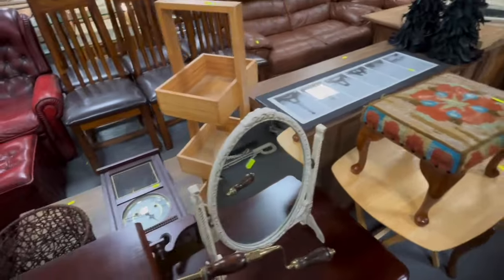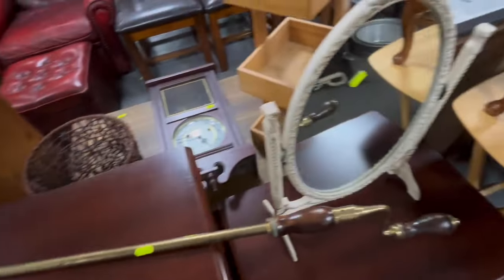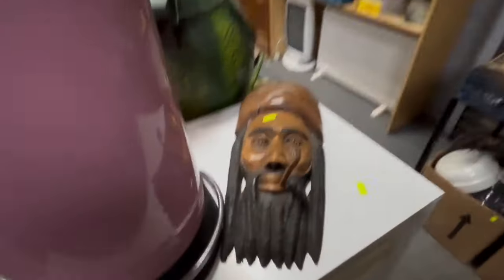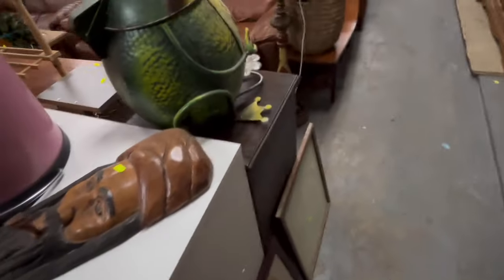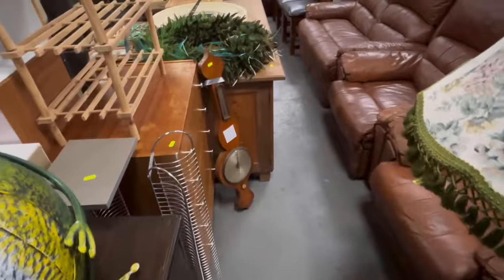And then as you come down this way, that's quite cool. That's an old window opener, but quite a large one in brass. And you come down here, you've got more tables, small tables, big tables. You've got some cats as well. Look at that funky looking guy. Looks a bit like Bob Marley or something, doesn't it? There you go. So we've got some chest of drawers, a funky frog. There you go. And then we've got banjo barometers.